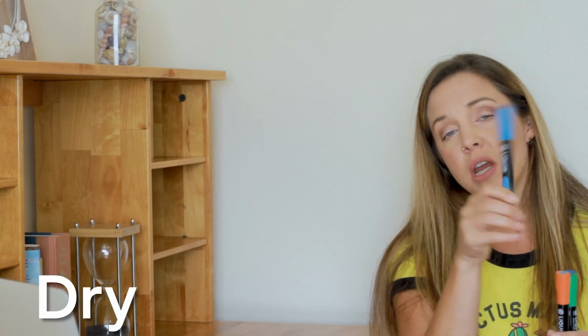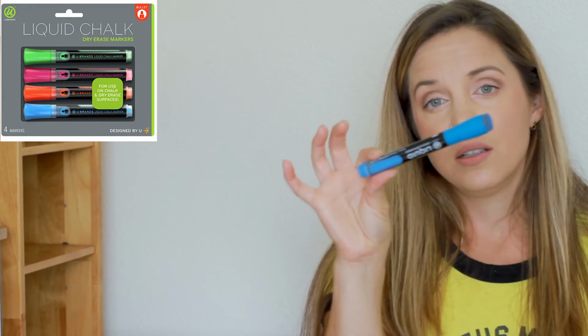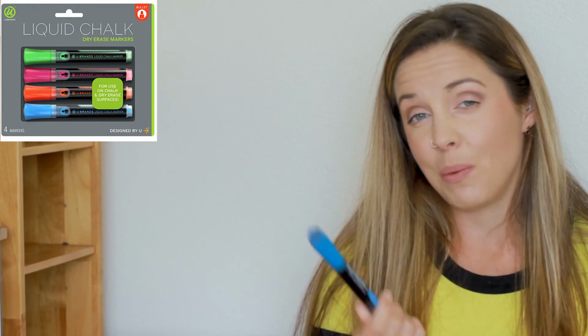The next thing you need, it kind of goes with the dry erase board, is the dry erase markers. I like these ones because they're liquid chalk and dry erase, so they don't have to be one or the other, which is really nice because we use both in my house. I didn't put chalkboard as an essential because it's not as essential as a dry erase board. We used it in school every single day, and the chalkboard we use, but it's not as vital. So I really like these.